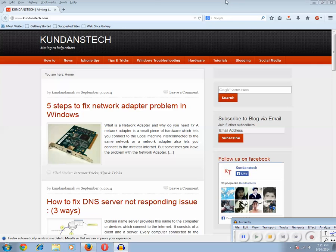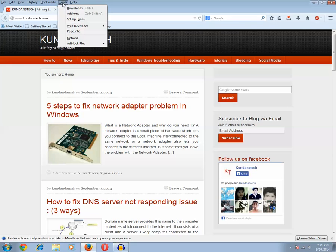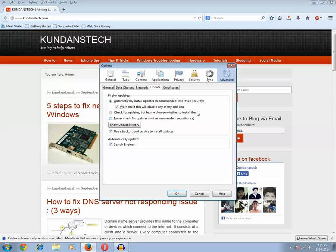For this, what you need to do is click on Tools, go to Options, click on Advanced and select the Update tab. Now you can see right now I have checked the radio button which shows automatically install updates, recommended, which improves security. But if you don't want Firefox to update automatically whenever there is an update, what you can do is select this one, Never check for updates, but it is not recommended.